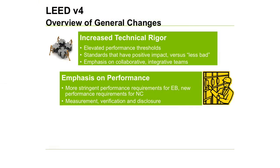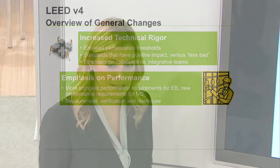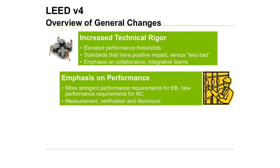Performance is a huge emphasis, and really v4 is focusing on performance both in new construction, so really setting up technologies and infrastructure to allow for a new construction building to go forward and monitor and maintain and improve the performance, but also in existing buildings. So again, a very heavy focus on measurement, verification, and transparency of performance data.